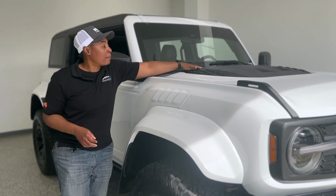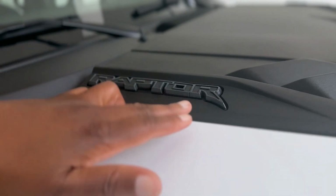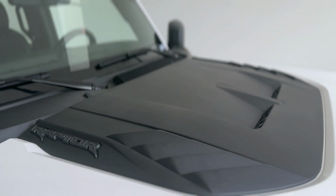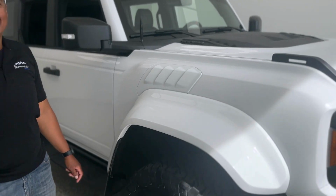Coming up here to the top, we continue with those active vent grills to give more space for that air to come out. We've also got Raptor nicely engraved up here on the top, and it's raised up, gives it a nice texture. That looks so, so cool. What do you think, Kay? I think there's nothing that compares. It's one of the best looking vehicles on the road.